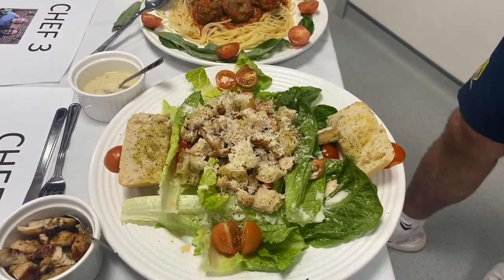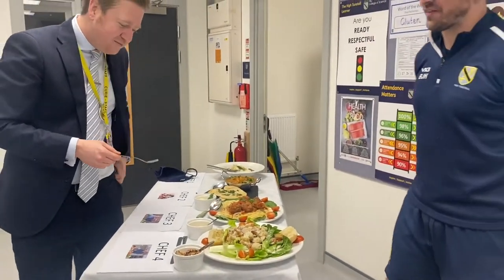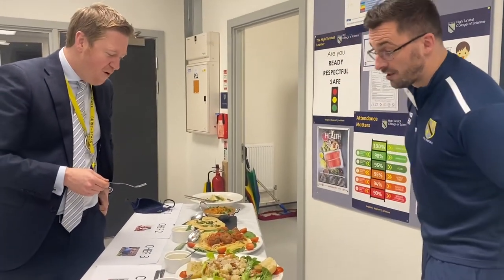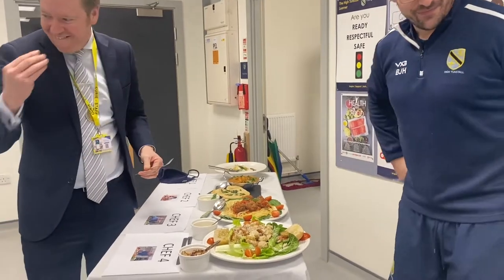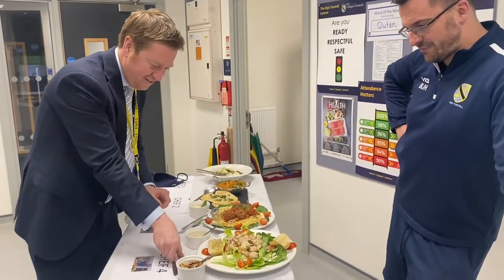How long have you had for this? About three and a half weeks, mate. Feels like I've had it, no, we've had the 20 minutes. Okay, so here we are. Dish number four. Right, go on then. This was in the back of Pete the Tree's van.